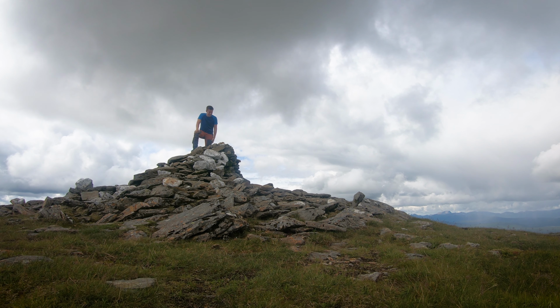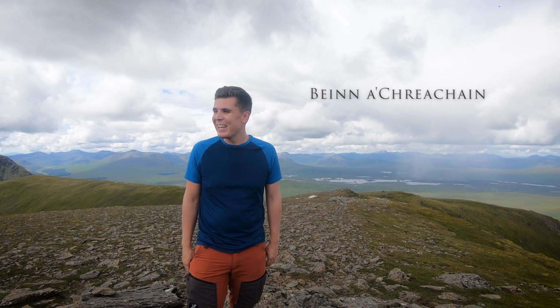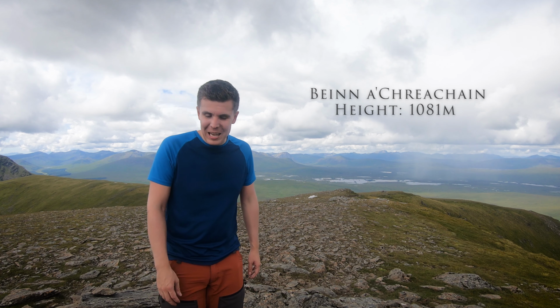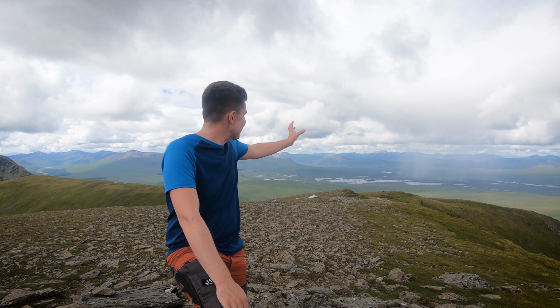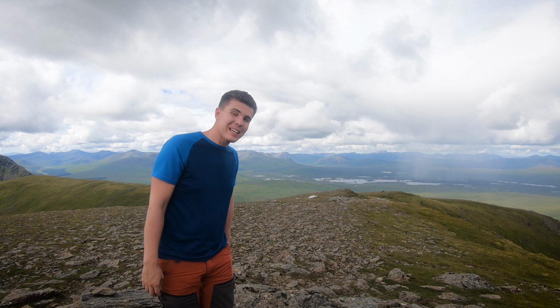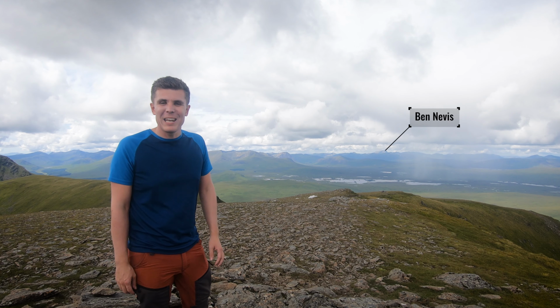Finally! Well, I finally made it to the second Munro today, Beinn A'Chreachain, and it's 1,081 metres high, the Hill of the Rocks. Fantastic views behind into Glencoe, the Black Mount, and even Ben Nevis on my left hand side. Okay, so I'll give you the quick 360 from here.